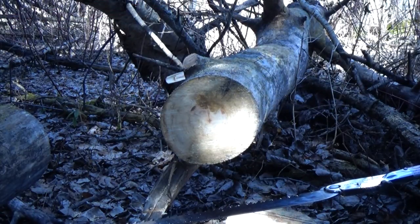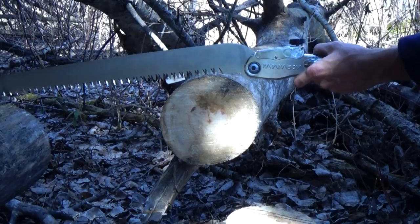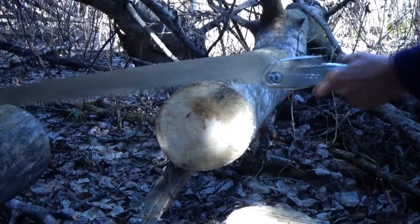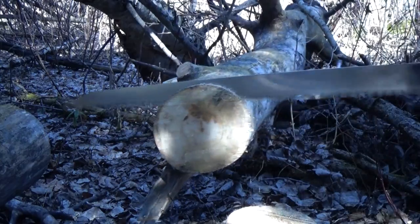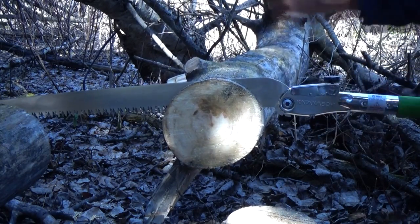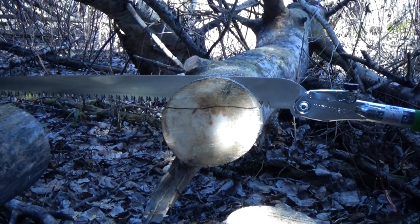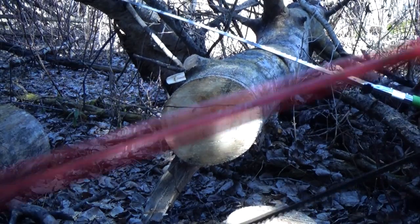Let's count the strokes used and measure up the difference in depth of cut. First, Silky Katanaboy. 1, 2, 3, 4, 5, 6, 7, 8, 9, 10, 11, 12, 13, 14, 15, 16, 17, 18, 19, 20. Now the bow saw.